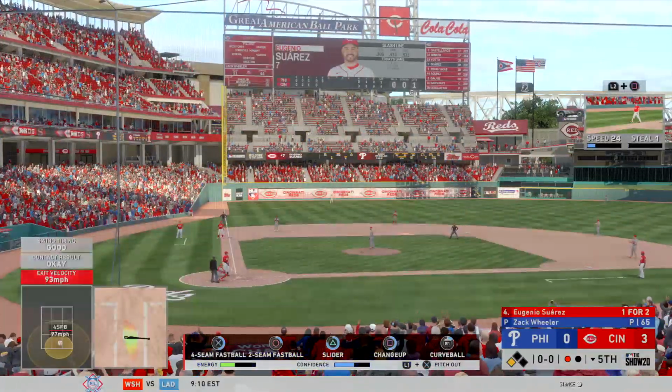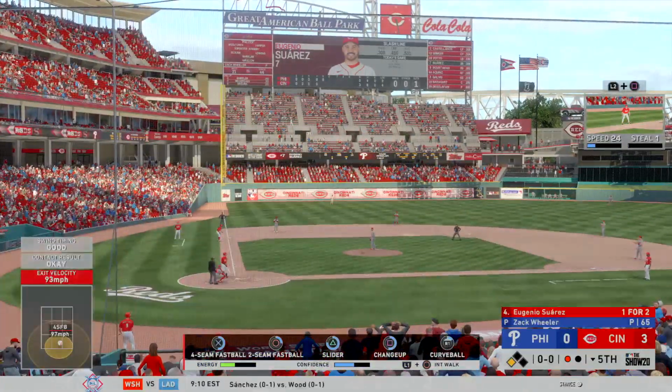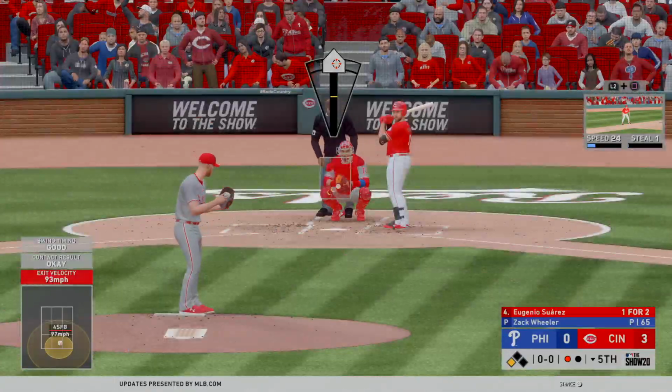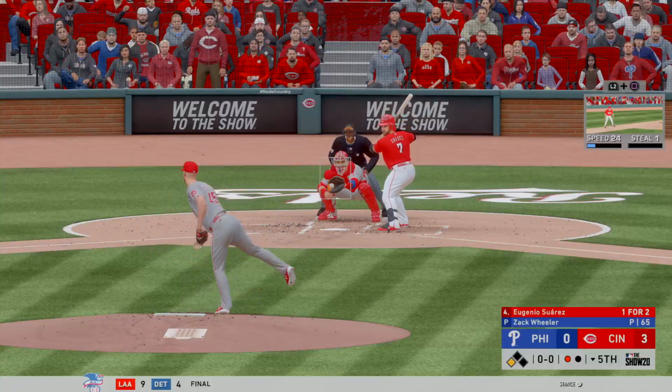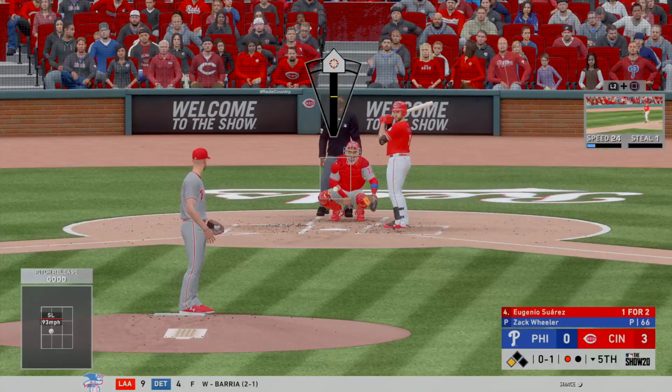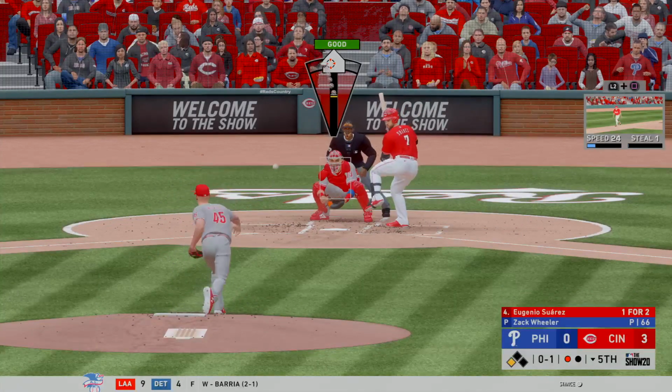So a definite RBI spot here. Runner at 3rd, 1 away. And into the batter's box next, a guy who's developed into one of the big-time power hitters in the league, Eugenio Suarez. Strike taken as that one catches the outer part of the plate. 1 out and a runner on 3rd.